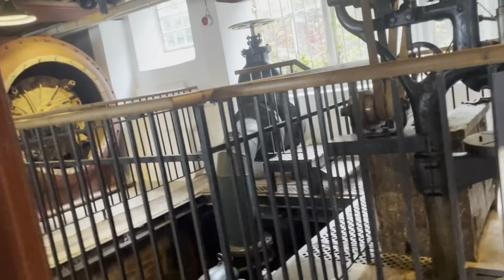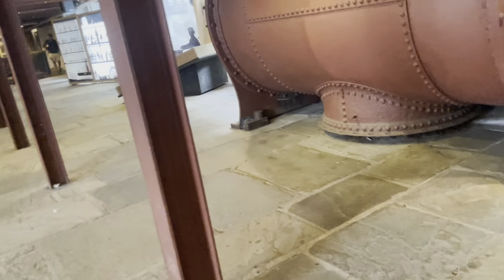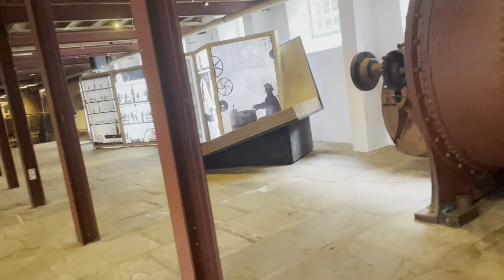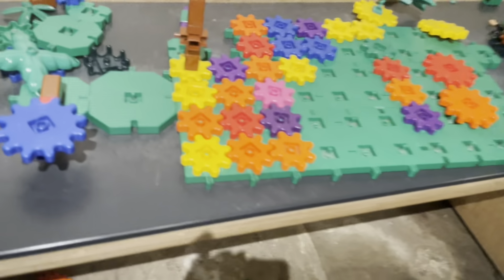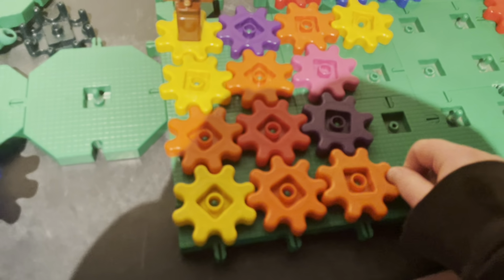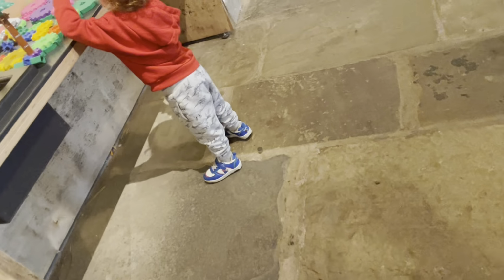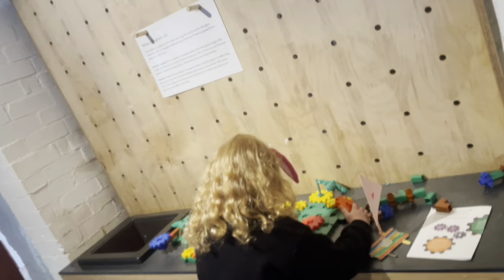But yeah, so that was the water power, as you've just seen, part of it. And then you've got the steam engine, the other direction. They also had a massive boiler, which you can actually walk on top of to get to the front of it, where they shovel coal, which you'll see probably coming up soon. These were just to show children how gears work, once you put all the cogs together, they simultaneously start turning. As you can see, Skylar had a bit of a play.